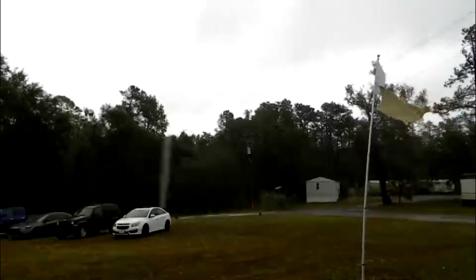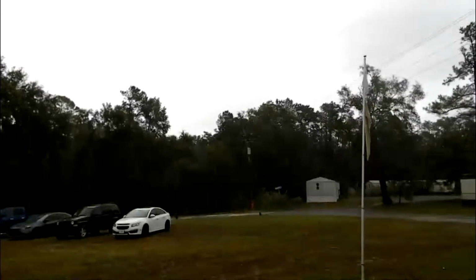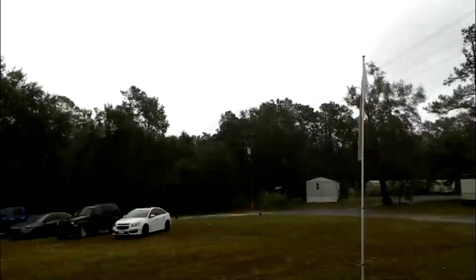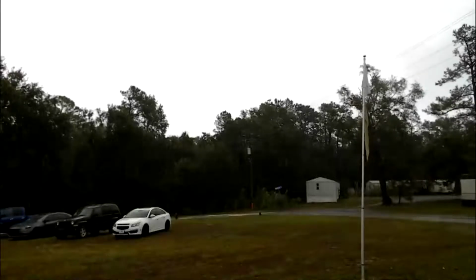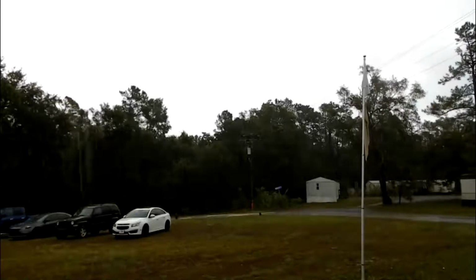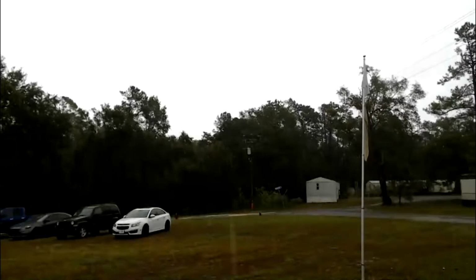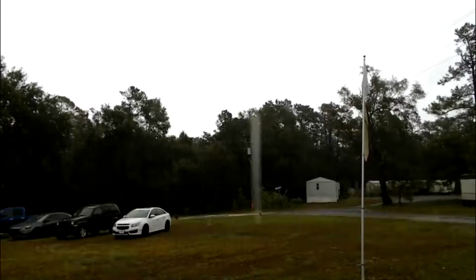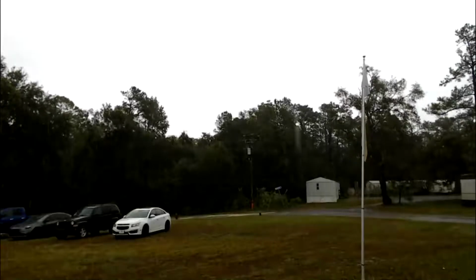Flagpole bending a little more. I'm going to be stuck in that position. The perfect storm type of deal. I definitely could see tornadoes going across several states. I'm sure that's going to happen.